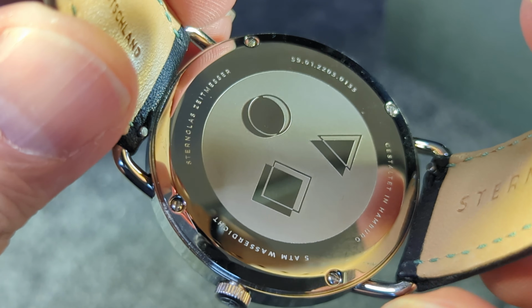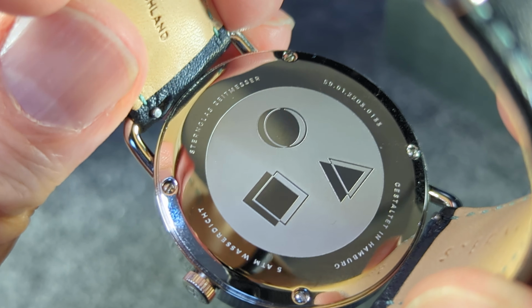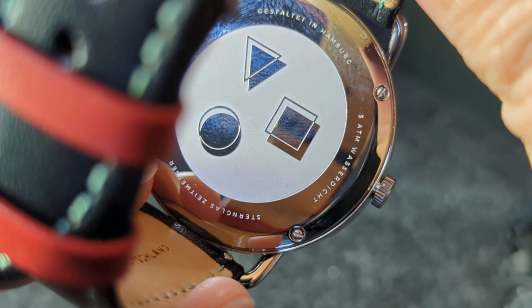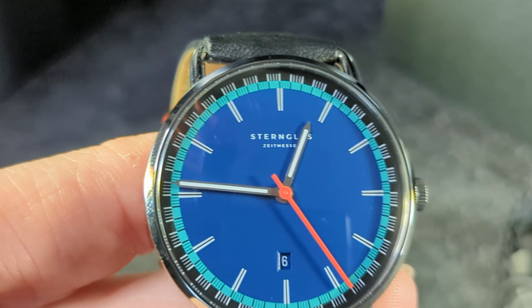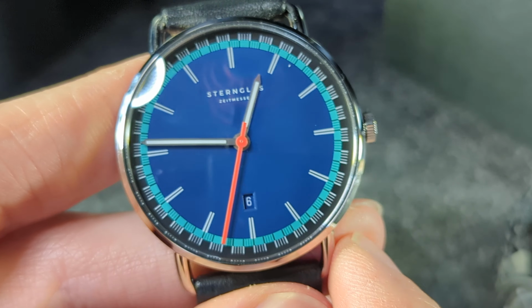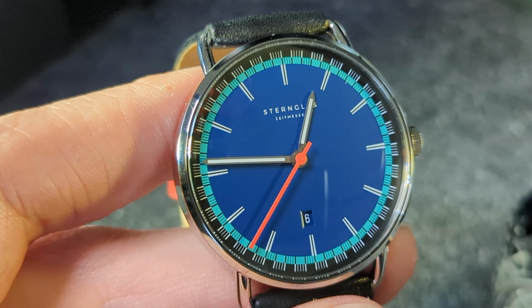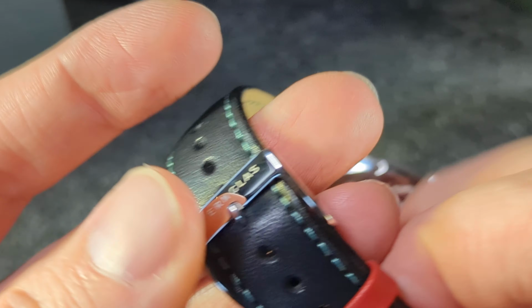What do we have here? Yeah, 5 atmospheres of water resistance. I think Zeitmesser is a timepiece. I don't really know. And then, yeah, that's manufactured in Hamburg. Really attractive, nice. You know, I love the Max Bill, but I'm not going to spend that kind of cash on one because I don't think I would wear it very often. But if you do want a simple timepiece, definitely look at Sternglas.